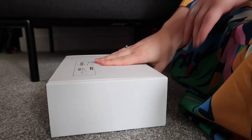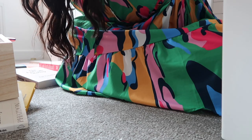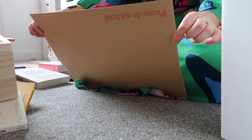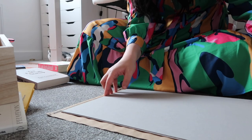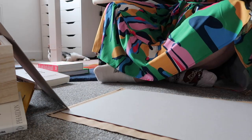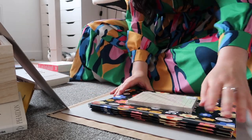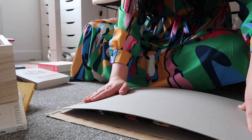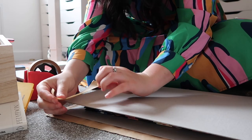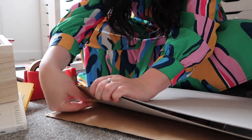And then I need to weigh this. And then I guess I'm going to have to ship the colouring books in either one of these or one of these, and then I'll pack it with loads of cardboard. If we sandwich the books in between, along with the rogue planner, like that, I'll tape it down, and that should make it there in one piece.